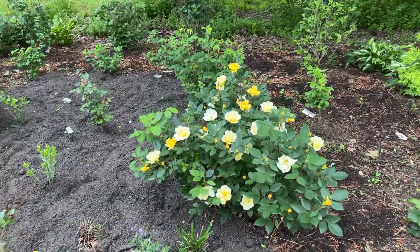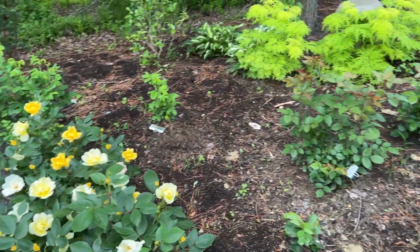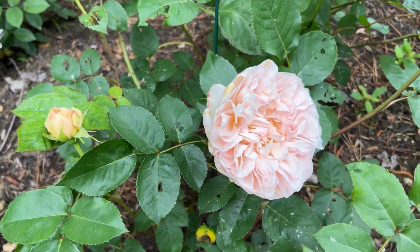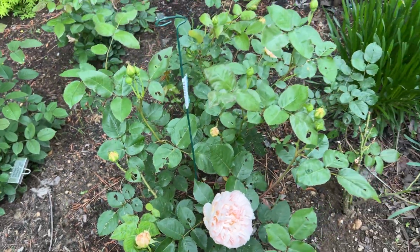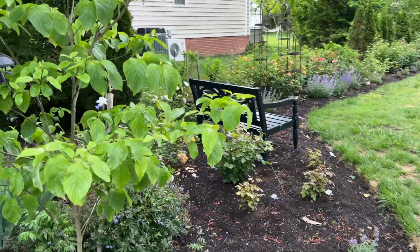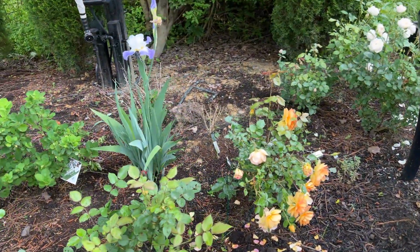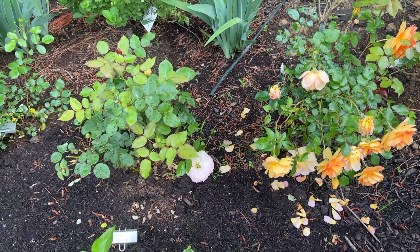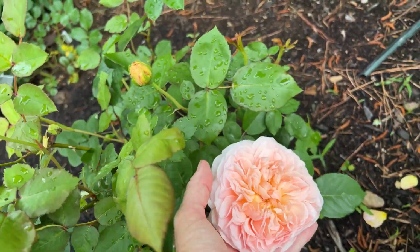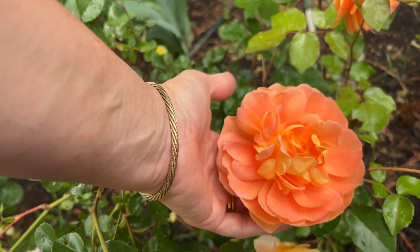This is a knockout. It is sunny, and I just love that it's always in bloom. So just a nice hint of color. If we look over here, we've got an Evelyn. Here's another Evelyn that is a little bit too heavy, so I need to stake this. And this nodding beauty is Pat Austin.